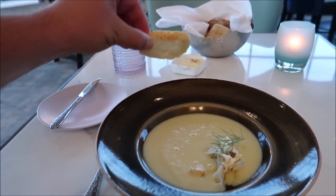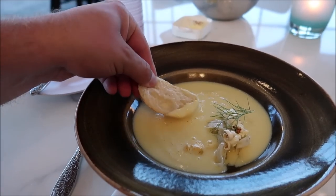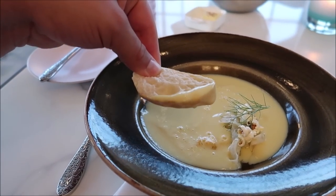All right, here we go with the soup. Wow, that is so good. If you love corn, it's very sweet. Very, very sweet, but very delicious. Now we're gonna grab a little of that bread. Look at that. I think I would come just for this soup. Like, the soup is on point.